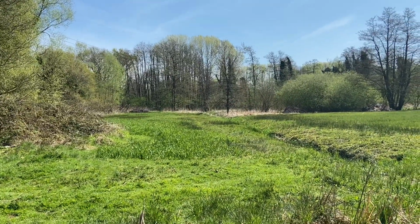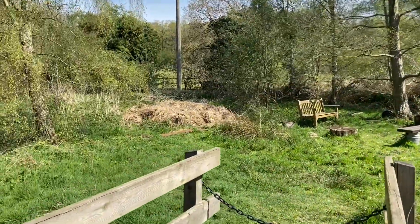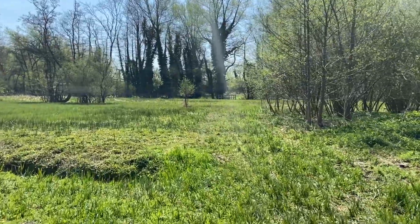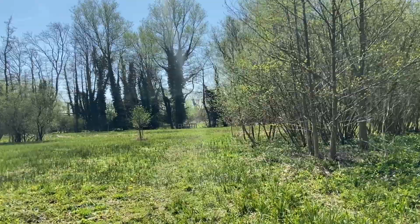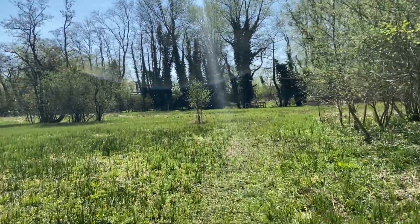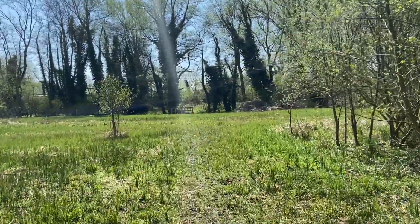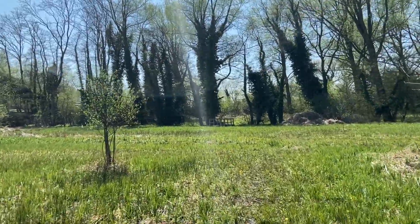So that's actually where we came from, down there, and we're going to take another little wander. So there's a pathway down here, and it looks like there's another bridge across here. Now last time I came here, I don't remember whether I actually went across there or whether it was a bit too boggy. So let's take a look.